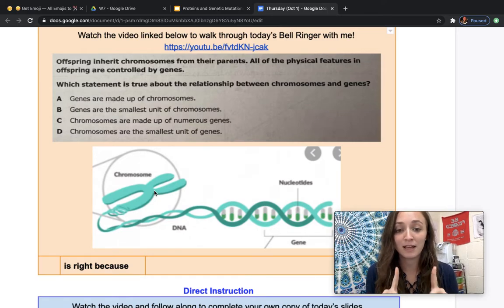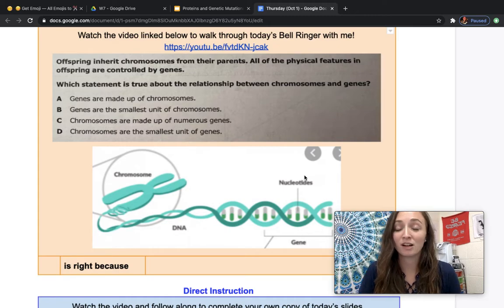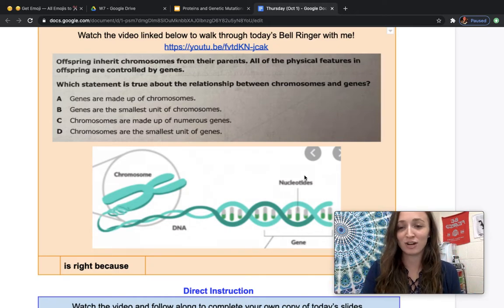However, we can't forget about these tiny pieces of the DNA called the nucleotides. They make up the steps of the ladder. That is your A that pairs with T and your C that pairs with G. We haven't talked about that in a while, and we're going to talk about it in today's direct instruction, but that is going to be the smallest, the nucleotide, not the gene. So we can go ahead and say that B is incorrect.